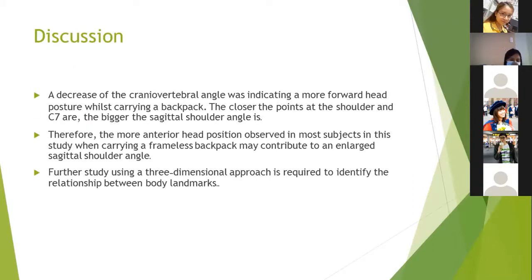Now we come to the discussion. An increase of craniovertebral angle was indicated among forward head posture while carrying a backpack. The closer the point at the shoulder and craniovertebral and cervical segment, the bigger the sagittal shoulder angle is. Therefore, the more anterior head position observed in most subjects in this study when carrying a frameless backpack may contribute to an enlarged sagittal shoulder angle. So further study using a three-dimensional approach is required to identify the relationship between bony landmarks.